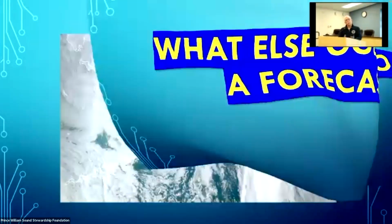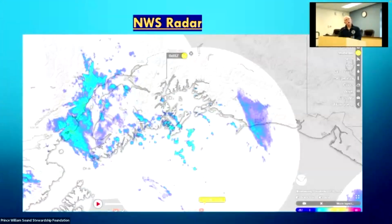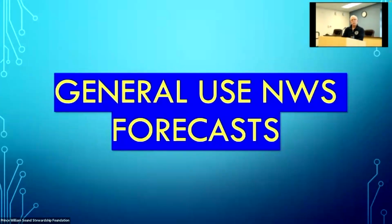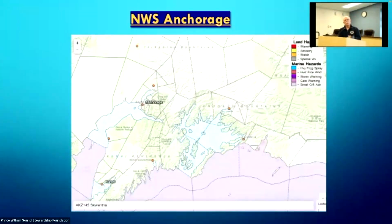What goes into a forecast besides what we just saw? Well, of course, satellite pictures, pretty important. It gives weather forecasters, private and public, just an idea of what's going on in the atmosphere. Of course, radar, thanks to our Middleton Island radar, the radar is situated around the state. We can see progress of systems, showers, and fronts themselves. General use, National Weather Service forecasts. This happens to be a more recent display of the areas that the Weather Service has broken down in Prince William Sound, which is a tremendous improvement over the past, where there was one forecast for the whole Sound.